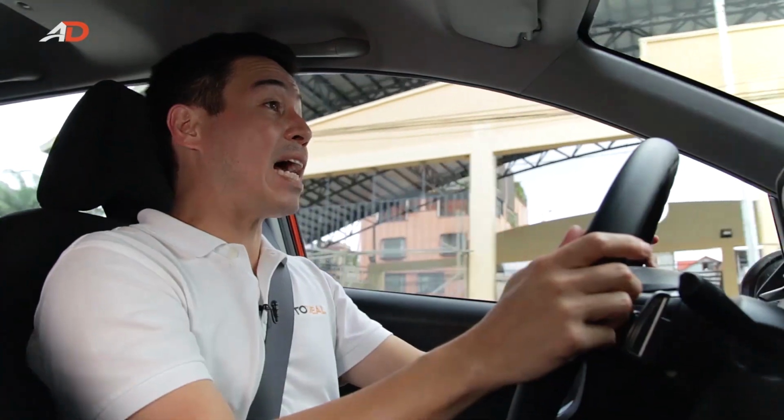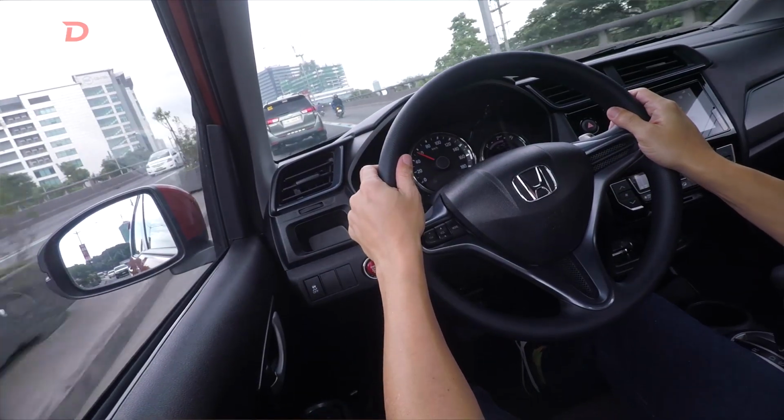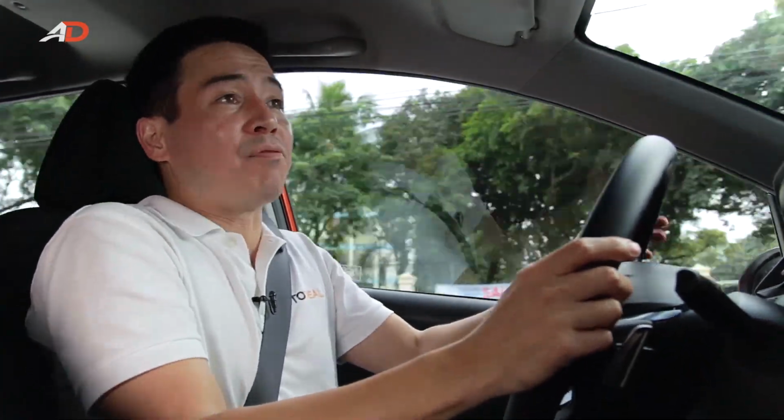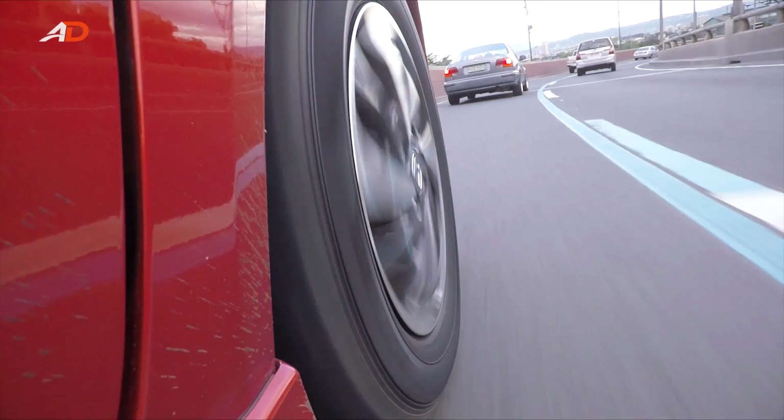The steering is, as you would expect, average. It's light in the city and tightens up when you're on the highway. The ride, comfortable. Suspension, good. Honda doesn't feel the need to change anything because, well, it works. It still does, and it works well. No news is good news.